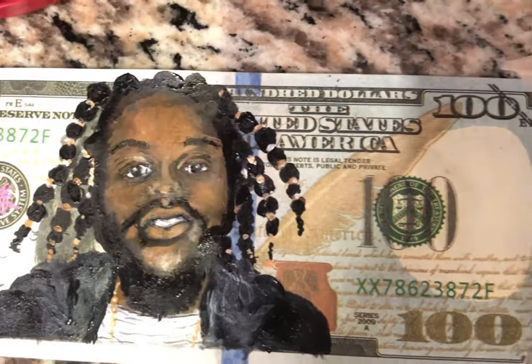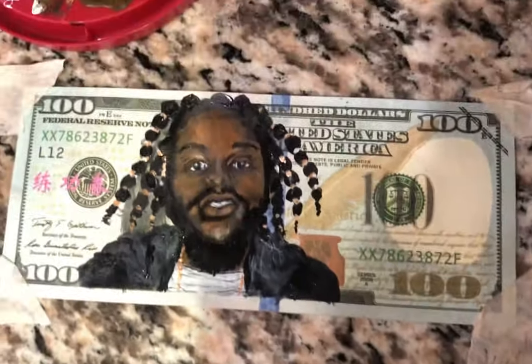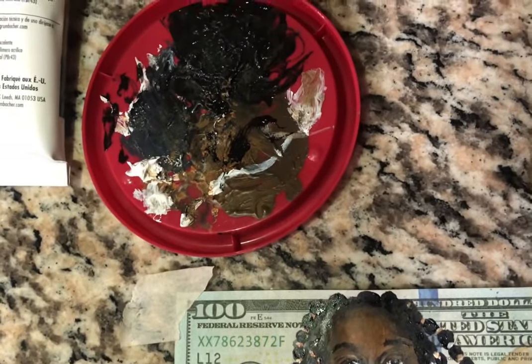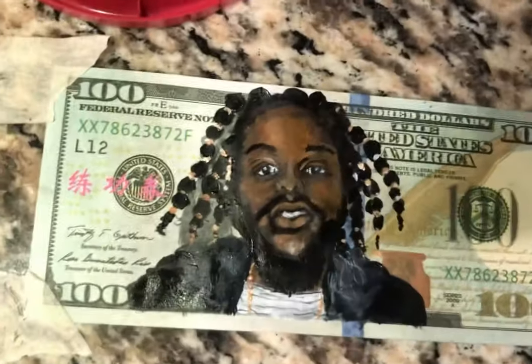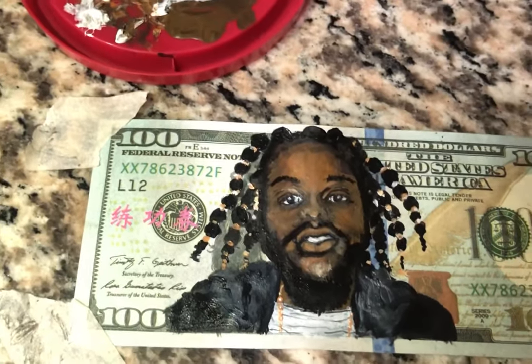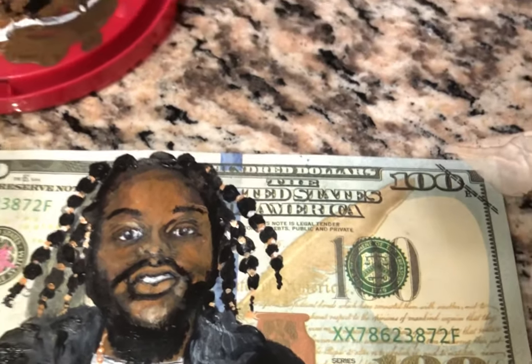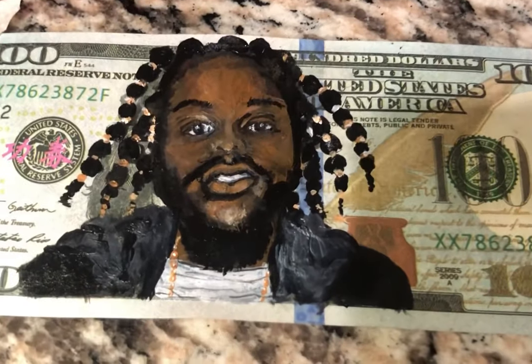It was very awkward for me to film to get the camera over in this direction. So basically, I was trying to paint and film at the same time, but it wasn't too bad. Painting on a small item is a little bit different. I'm using acrylic paint here to complete this, and you can see the chain going in. I'm having a little gold chain thing going on for him, and he's quite popping on this money, guys.